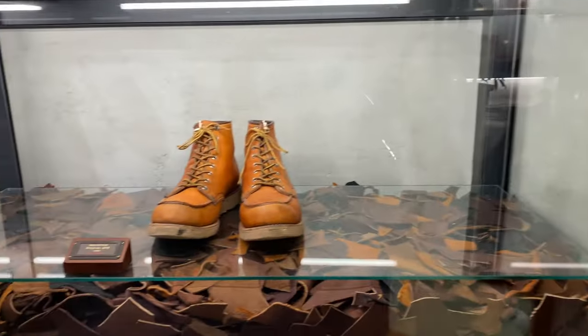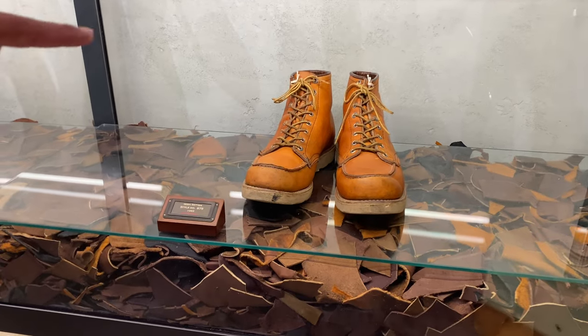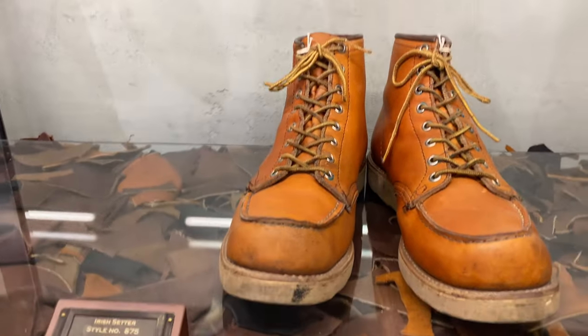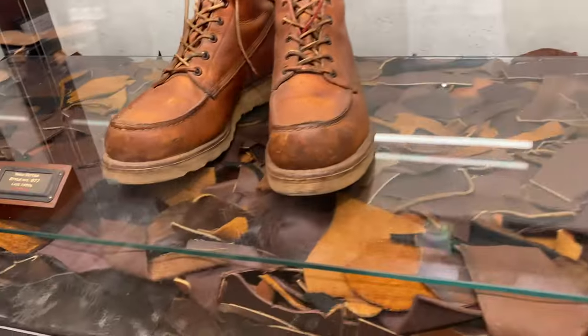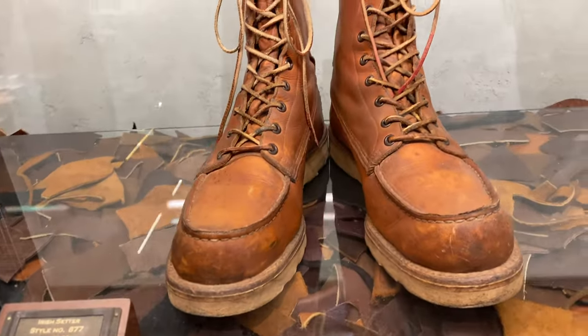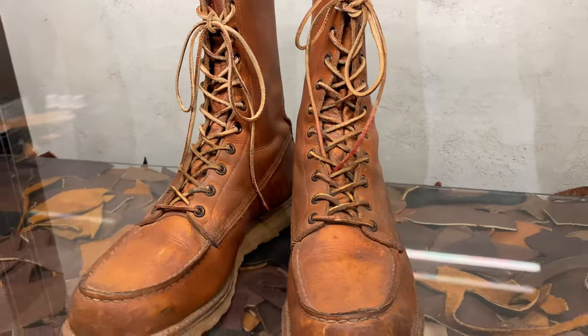They have some used Red Wing boots so you can get an idea. These are from 1983. These are from the late 1950s. Look at how beautiful they are. Look at how well they last.